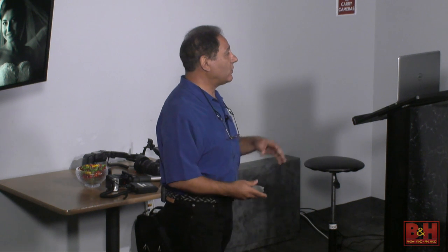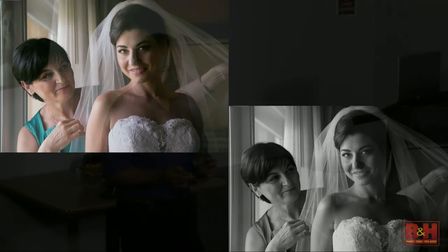Now, this is window light. No flash, no reflector, no anything. By itself, it's a pretty nice photograph. However, you might say the shadows on the bride's face are a little bit too deep, all right?